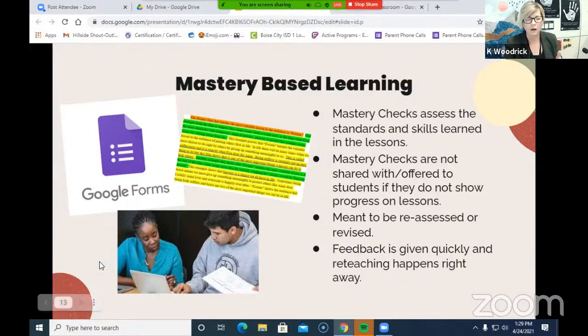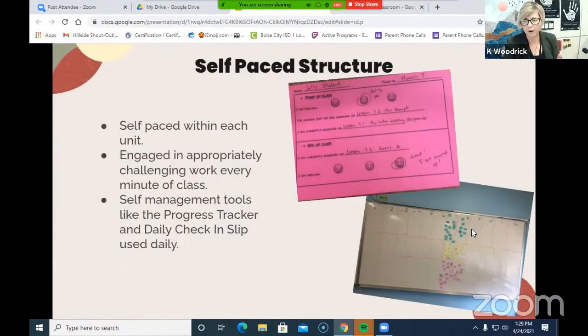And this is where, if you go back to the progress tracker, let's say there's a mastery check between lesson 8 and 9. They have to show that they've done the majority of 6, 7, and 8. I have to be able to look at these lessons and say, okay, you've done enough to get to this mastery check that's after lesson 8.